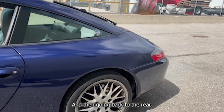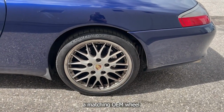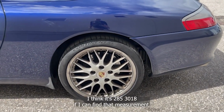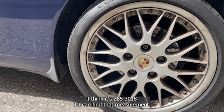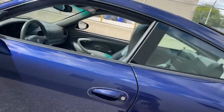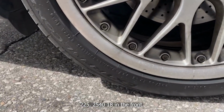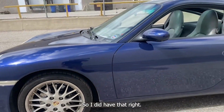And then going back to the rear, a matching OEM wheel, and it's 285 in the rear here. I think it's 285/30 18, if I can find that measurement. Here it is. Yeah, I got it right. 285/30 18 in the rear, 225/40 18 in the front. So I did have that right.